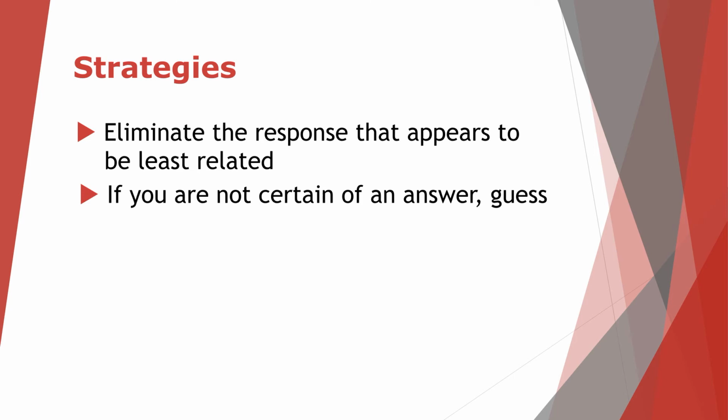Eliminate the responses you know are incorrect. Narrow down your selection to two responses, and then compare them and identify how they differ. Refer to the general principle of law in the question. Finally, make an intelligent and informed guess by using common sense.